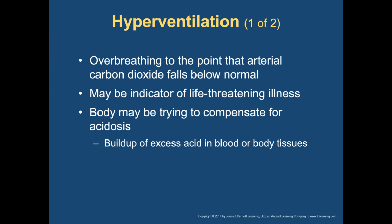Here's another one, I also call it hyperventilation, but tachypnea is more common than hyperventilation. What we think about with hyperventilation is like a panic attack.